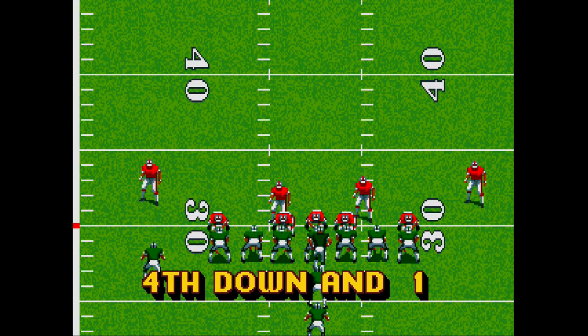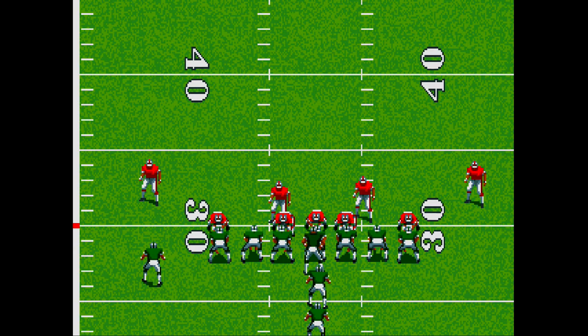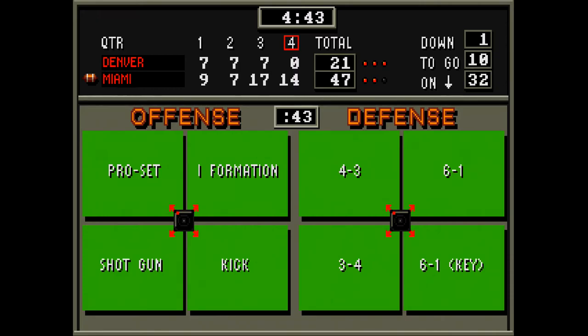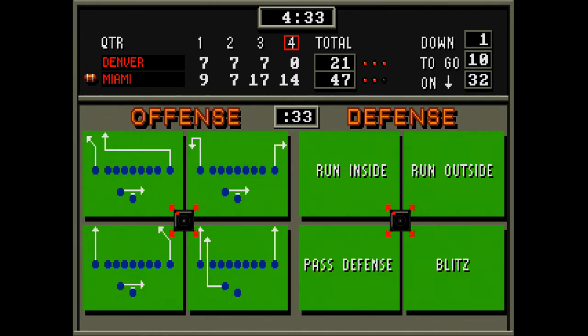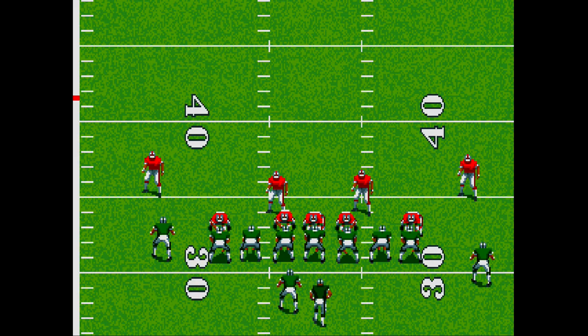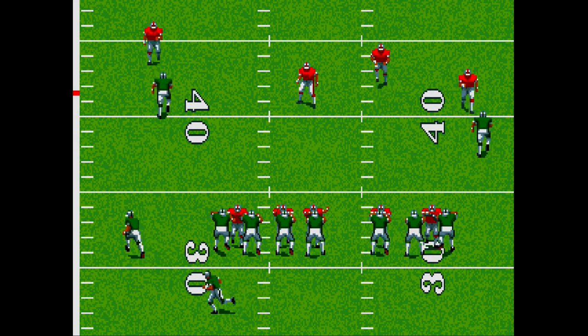I'll try it again. I wouldn't normally play this way if I was playing a proper match. Worked out well. Yeah, I wouldn't normally go for it on my own 20-odd yard line like that, but I'm winning by enough points. I'm playing a one-off exhibition game for you guys. Why not be adventurous?